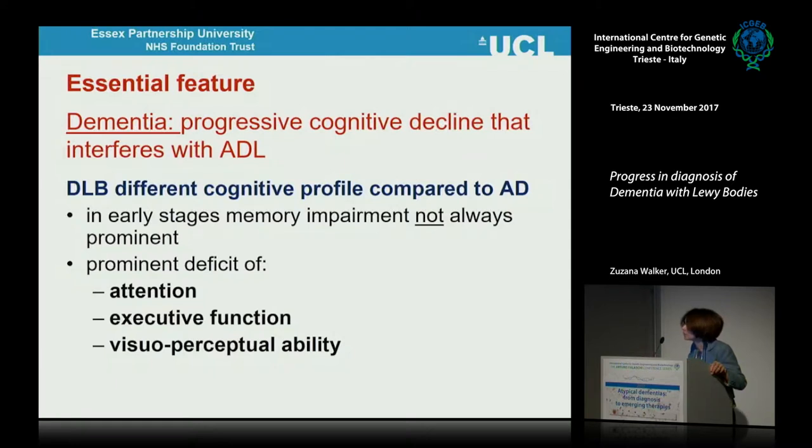So starting with the essential feature, which hasn't changed, patients, in order to make the diagnosis, have to have dementia. So they have to have a clear cognitive impairment which interferes with everyday functioning. Now, compared to Alzheimer's disease, which is the main differential diagnosis, memory does not have to be a prominent feature. What patients tend to have more in the very early stages are attentional problems, executive dysfunction, and visual perceptual difficulties.